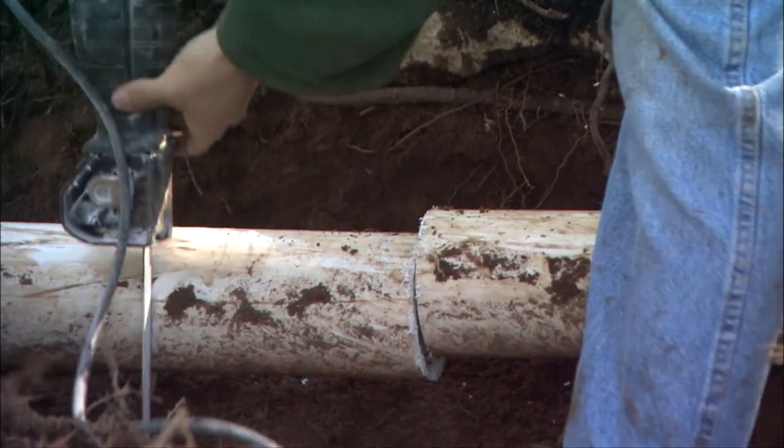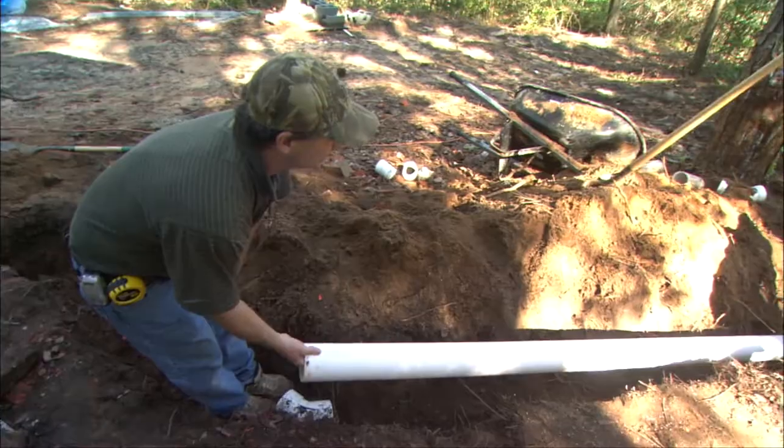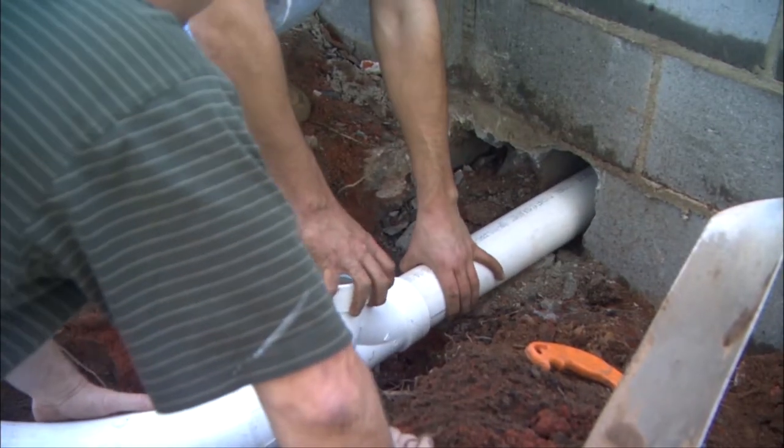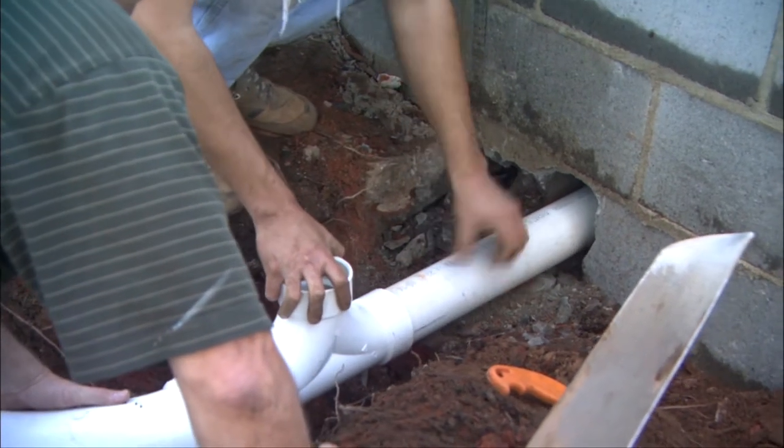Now, meanwhile, the plumbers begin tapping into the sewer lines so that they can route new pipes for the master bath into the foundation before the concrete starts going into the forms.